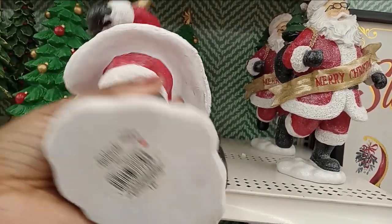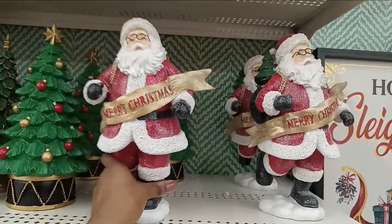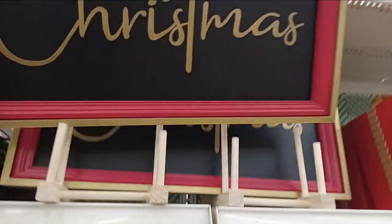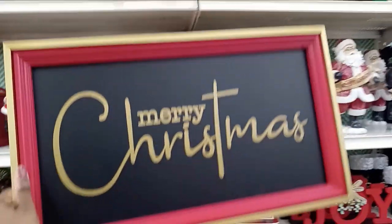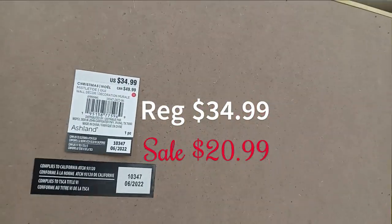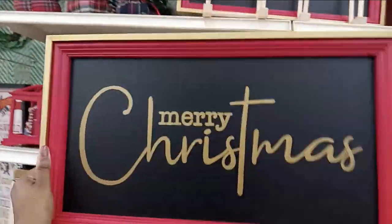And I also like their signs. They were really cute, very festive. Maybe I'll call it the festive collection, the fun festive collection. I like their signs. They didn't have as many, in my opinion, as they normally do. They had plenty of larger ones, but the smaller ones they didn't have as many, though they still had plenty of things to choose from.